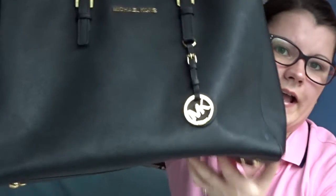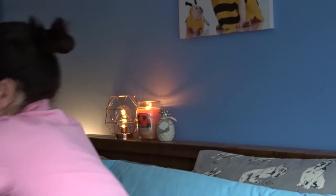I use this mainly for travelling. Since I bought this bag, I've been on 2 holidays, one to Tenerife and one to Cyprus. Both only 4-hour flights, but I did take this bag with me as my carry-on, and I was able to fit in everything that I needed for the flight and a jumper slash hoodie thing as well in case I got cold on the plane. So it does actually hold quite a lot.